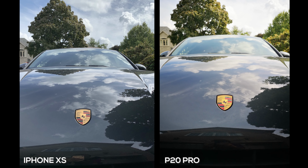Now, I love this photo. There's a lot going on here. We have reflections, we have tons of light, and both phones exposed it differently. The P20 Pro obviously blew out the background in order to get a brighter photo, whereas the iPhone XS Max did a better job of a more natural look. It also did a better job of showing the details.